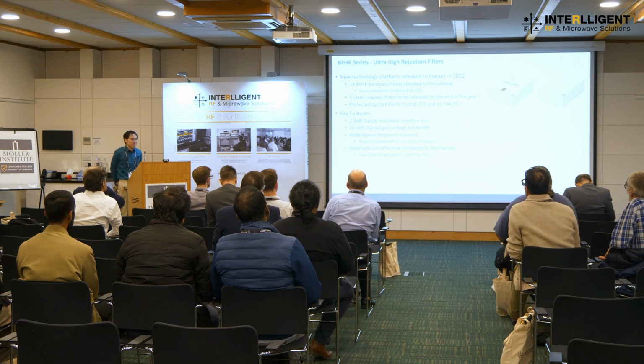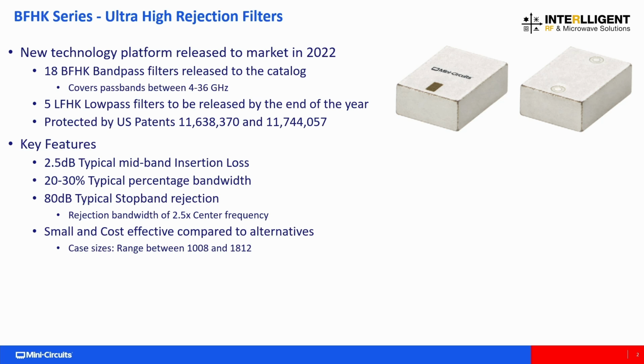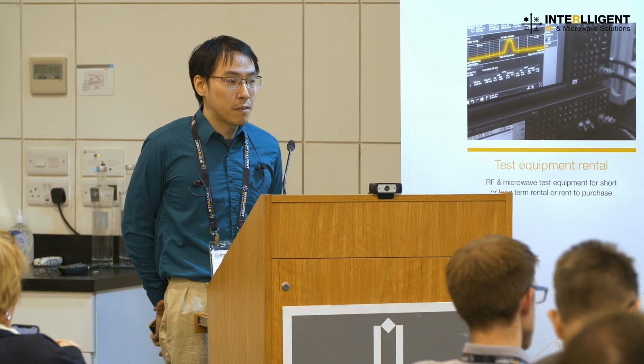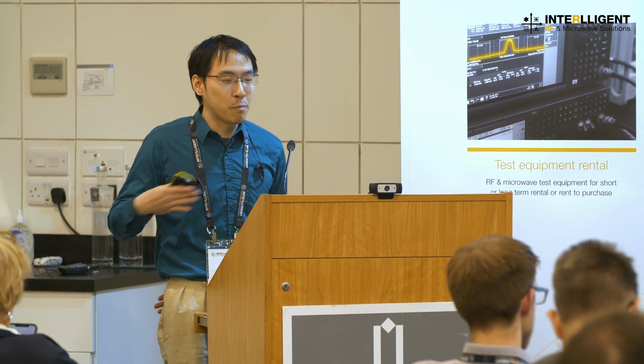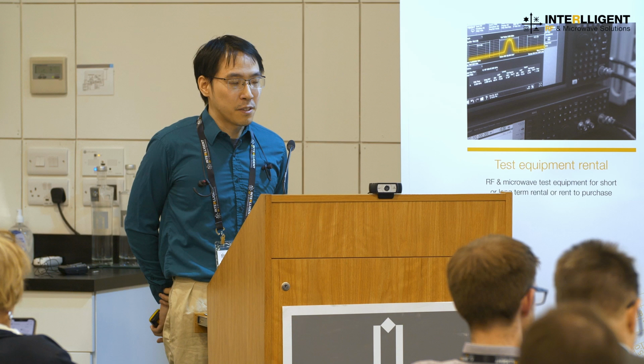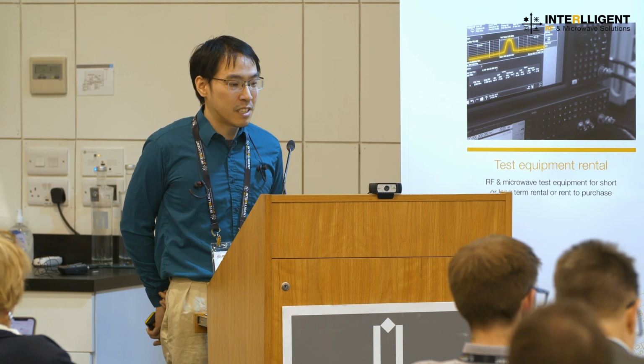So what are the key features of this BFHK line? Typical mid-band insertion losses of around 2.5 dB, not super remarkable. Percentage bandwidths between 20 and 30%. Once again, this is rather typical of many of our filters. But the absolute key feature of this series is the 80 dB typical stop band rejection. And this rejection bandwidth extends a little bit past 1 octave, so quite wide with regards to other filters of a similar topology.